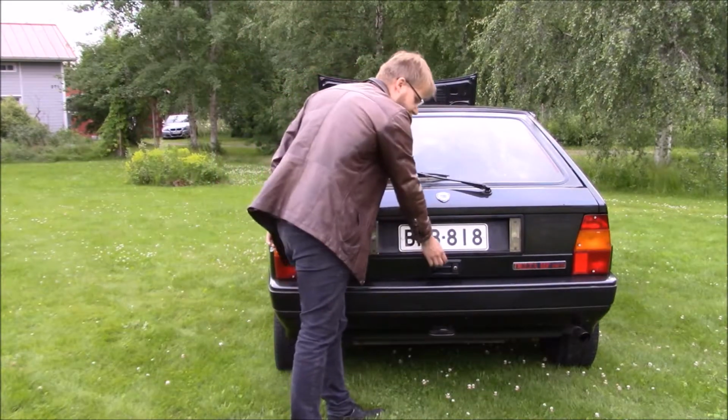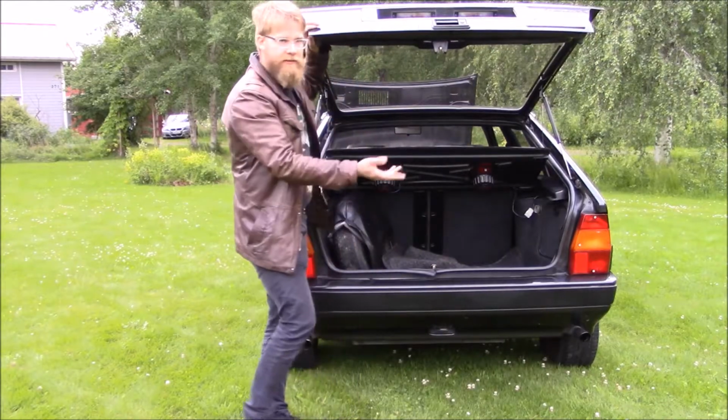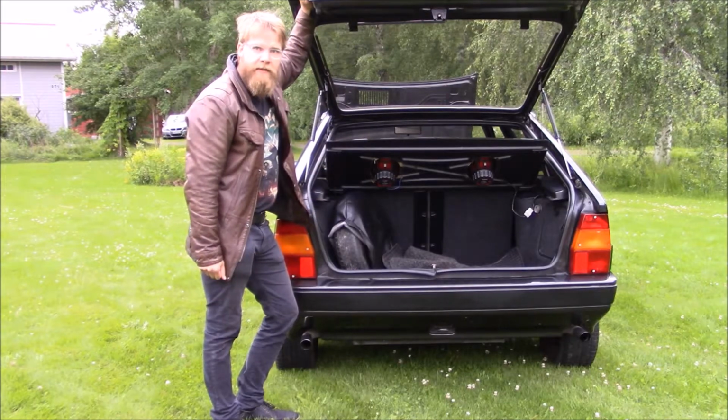Finally, the trunk. Yes, it squeaks a little, but it's natural for this car. This is actually a pretty roomy trunk.